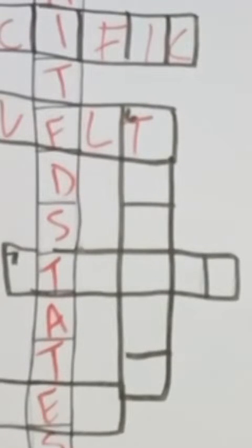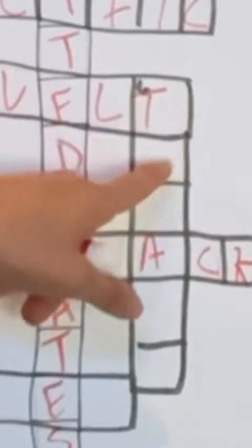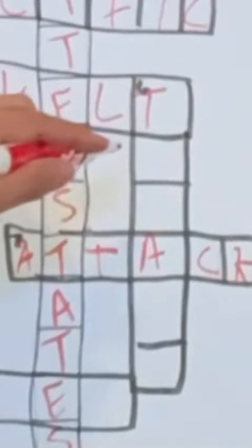Okay, seven across. 6 letters, and it has a T for the second letter. Another word for invasion. Invasion. Yes, an attack is correct. Okay, we're moving along. Six down. 6 letters. It starts with a T and there's an A right in the middle. An agreement. So when two countries make an agreement or an understanding, they make a, starts with a T. Yes, a treaty. You got it right. Good job.